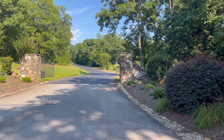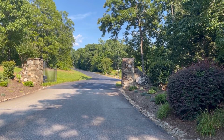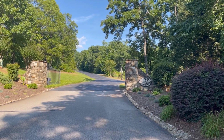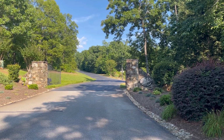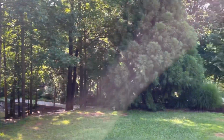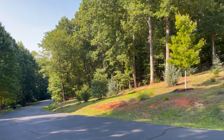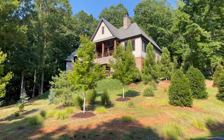And we are right now at Nature's Watch, which is also a private gated community at the foot of Paris Mountain. So really beautiful home sites, homes, and there are again plenty of lots still available in this neighborhood at the base of Paris Mountain.